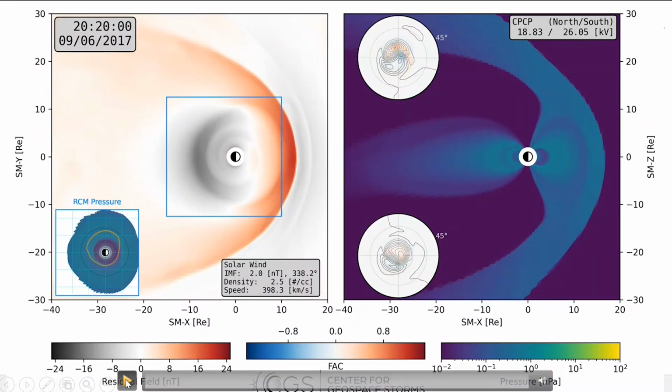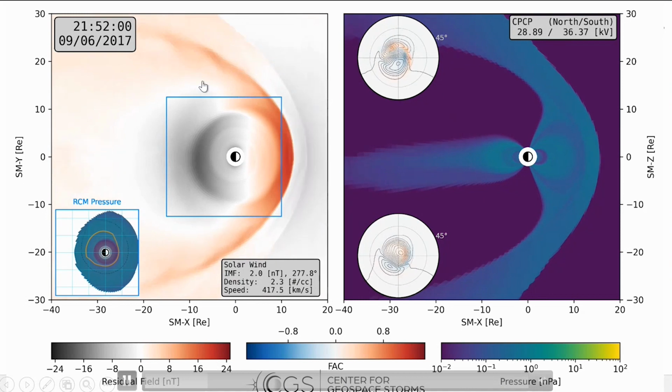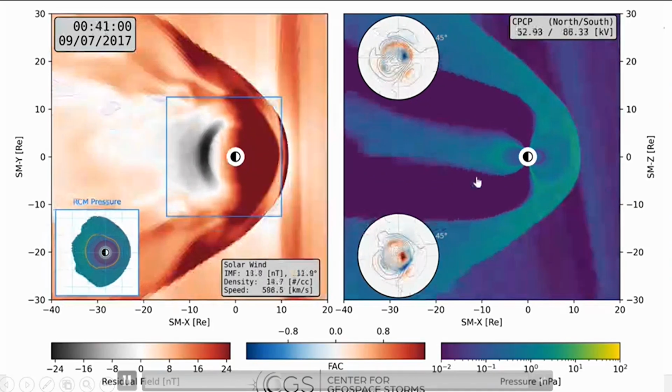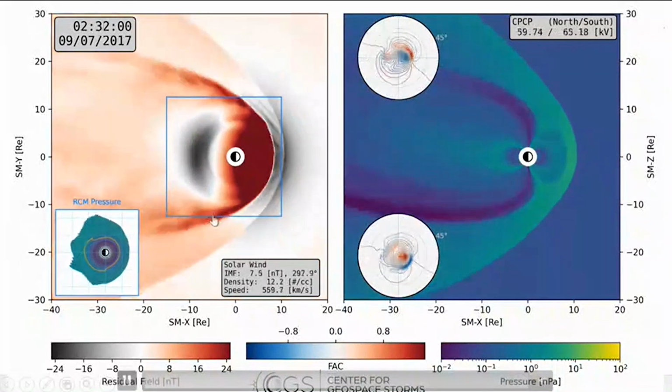This is an animation that shows an equatorial view of the magnetosphere. There's a compression coming. Notice the clock and how things change. This shows the pressure. This shows the electric currents, and this is a meridional view of the pressure. Actually, this is the magnetic field.